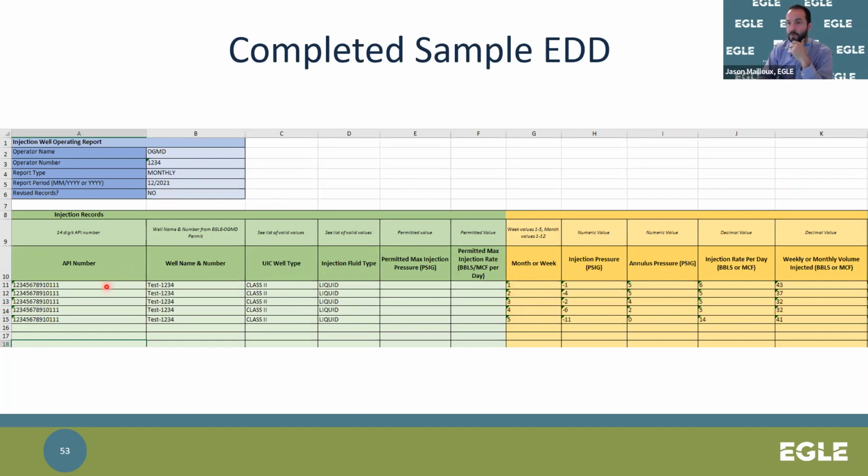And this is the well it's for. API number, all the same. Well name and number, all the same. Well type, the same. Injection fluid, the same. You can tell, when we look at the validation criteria, that those aren't necessarily required fields. But these all have to have a value.